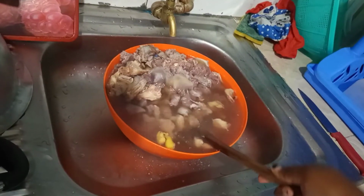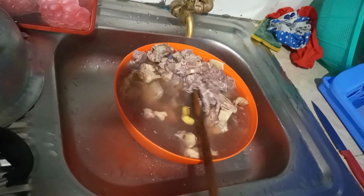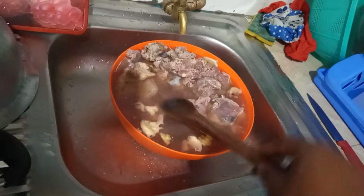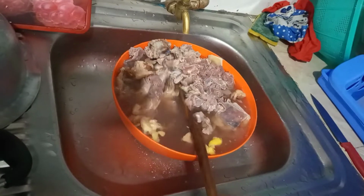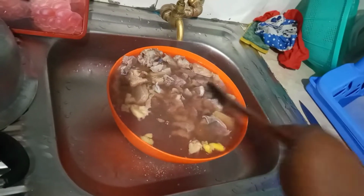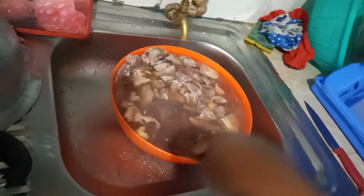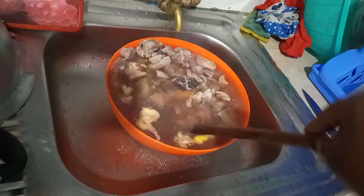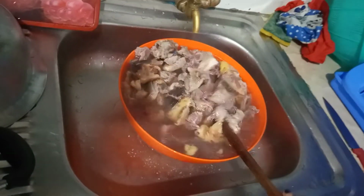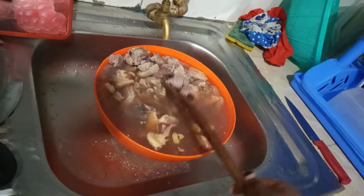Yeah, so I'm doing this so that every piece of meat can get into contact with the vinegar that I've put. Then I will rinse and then boil the meat, ready for storage and cooking.